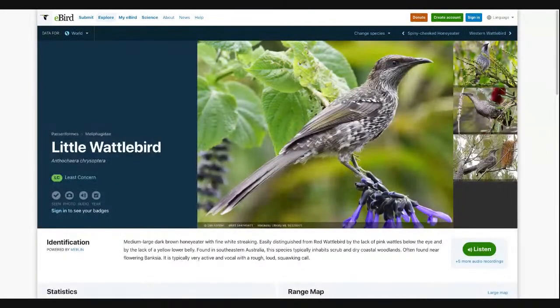Now there's a little wattle bird. And it looks like it might actually be sitting on a salvia. Terrific bird. Really common. I have them here, but they are dominated by the red wattle birds until there's a gang of the little wattle birds, and then they take over again. Okay, that's that one.